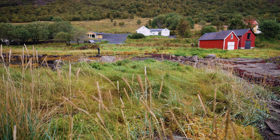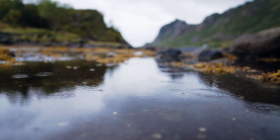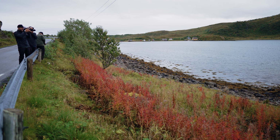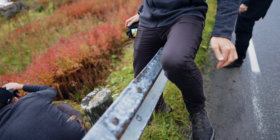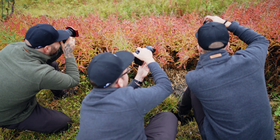We actually wanted to go straight through to the Lofoten, 3.5 hours, and then take some pictures in the evening. But we found so many motifs on the way, we stopped so often, every 20 minutes there was something on the side of the road that caught our attention.